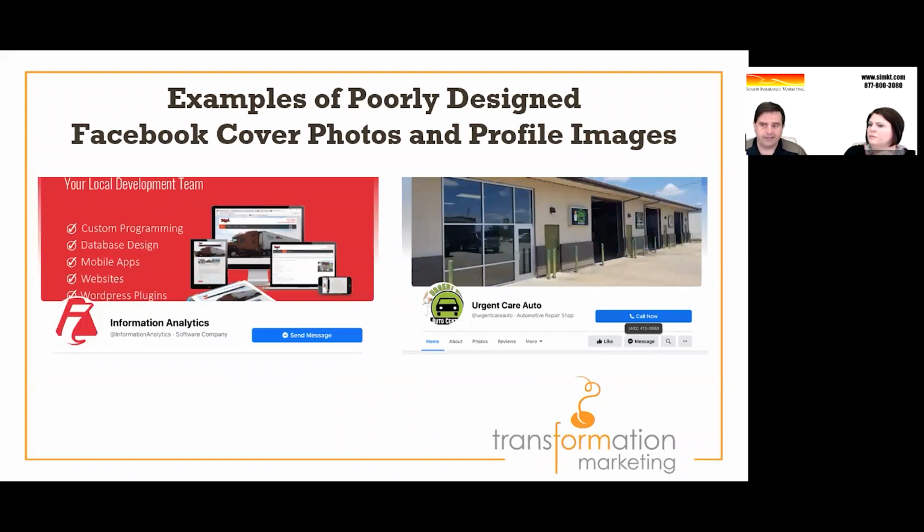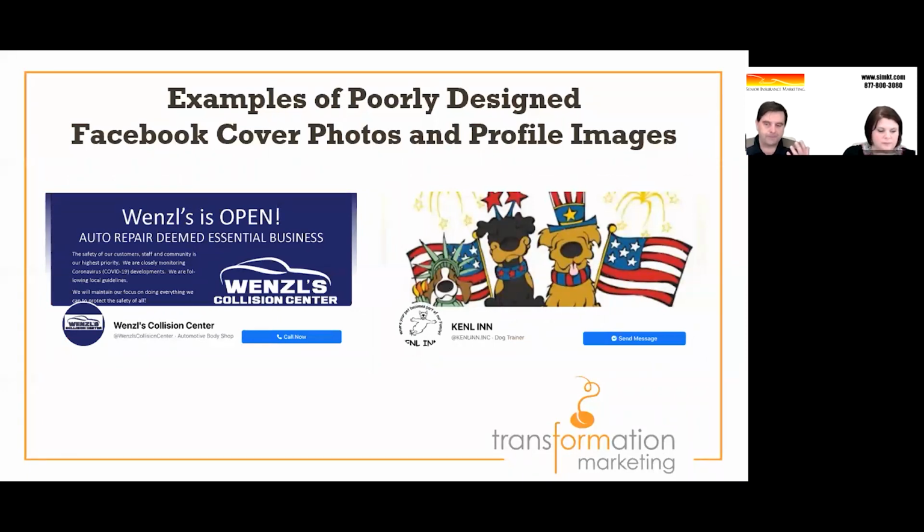A couple other examples of what poorly designed Facebook pages look like. Information analytics has lots of information, and they're trying to make it an ad. You have what they do, all these little bullet points, and even their words are cut off by the profile picture. On the other side, you have this urgent auto care. It's a picture of their building, their logo is askew. It just doesn't really represent you well. So when you look at your page, you want it clean, you want it simple, and make it comforting.